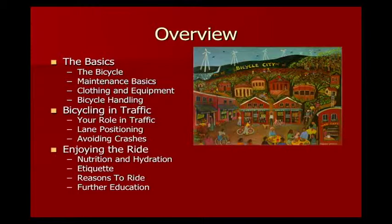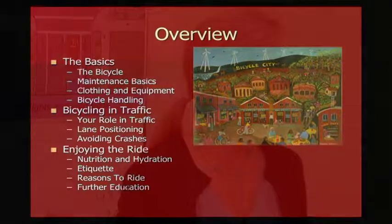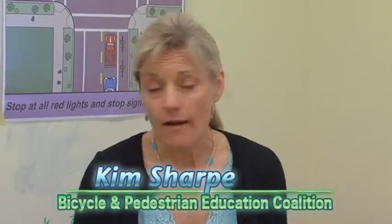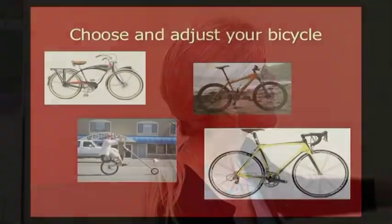There's several things that you can do to really make sure that it's just as fun as it can be because it's a lot of fun. There's different types of bikes, and you might want to choose one based on what you intend to do with it, or use the one you have. It's okay. No one cares. If you're biking, it's all good.